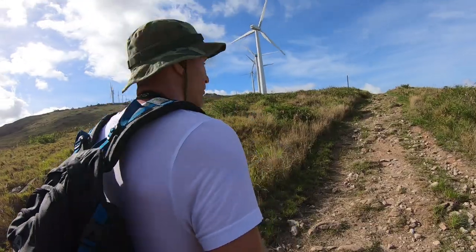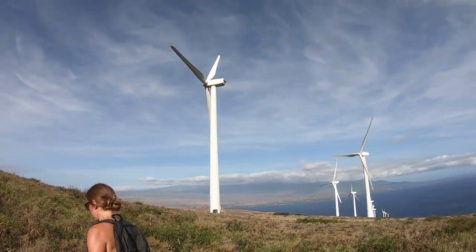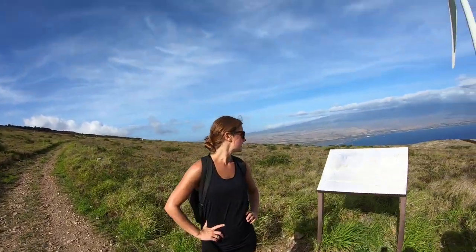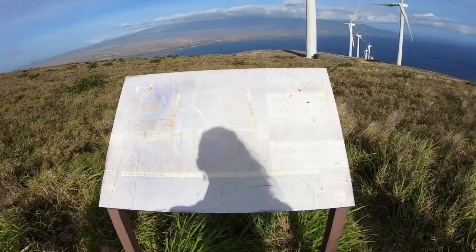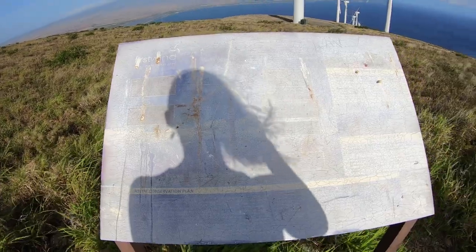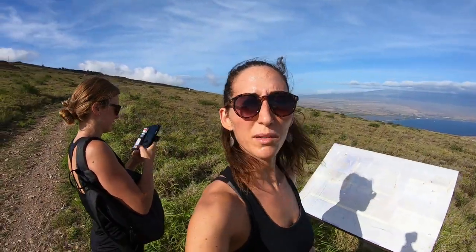Listen, this is a triumphant moment. We've made it. We made it to the top. Yay! They're really loud. Kind of interesting. Makes sense, but I didn't realize how loud they would be. I feel like we're here. I think we are. What an informative sign. And sweet, sweet wind. I can tell why they put the windmills up here.